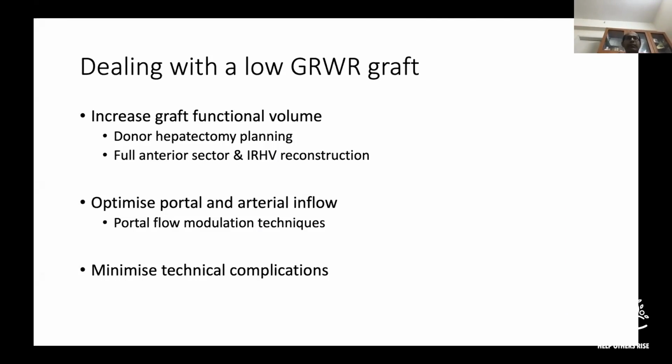Can we take a partial middle hepatic vein from the donor, as opposed to just segment 5 and 8 veins, to improve your drainage? Is it possible to take the whole middle hepatic vein of the donor? If the donor is a young, fit person and your remnant is good, like 35%, 40%, then can we take the full middle hepatic vein so that the entire anterior sector is fully drained? Are there any inferior right hepatic veins that we should reconstruct to improve the drainage of the posterior segments?